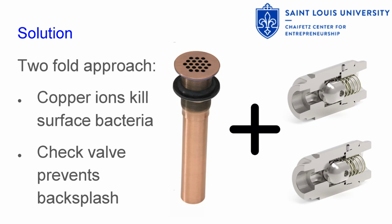And what this does is prevent bacteria from growing from lower sources in the wastewater system back up into the drain and posing a problem for patients. Because when bacteria climb up these pipes, they eventually reach the top of the drain, where they can spread to a patient's hands, or they can be vaporized into the air and land on a medical device or land on a patient. So we would have two inline check valves. One that would separate the drain basin from the downpipe, and one that would separate the downpipe from the P-trap.